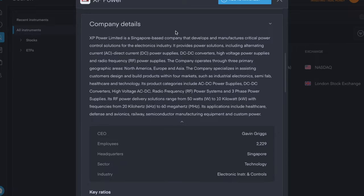I'll leave this here if you want to have a quick read of it, but I've just run over the basics of what they do. They essentially specialize in assisting customers in designing and building products within 4 markets. These are industrial electronics, semi-fab, healthcare, and technology. And semi-fab is just another way of saying a facility that's involved in manufacturing microchips. So they're quite a large company. They've about 2,200 employees based in Singapore, but the stock is in British pounds.